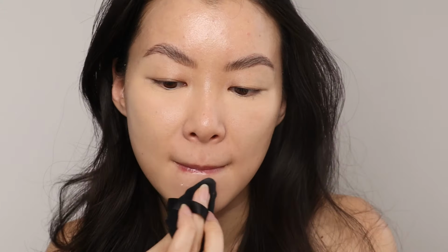This is a very lightweight setting powder. And since my last video, my winter favorites, I've already hit pan. I knew it was gonna happen. It was only a matter of time. This has been my favorite one.